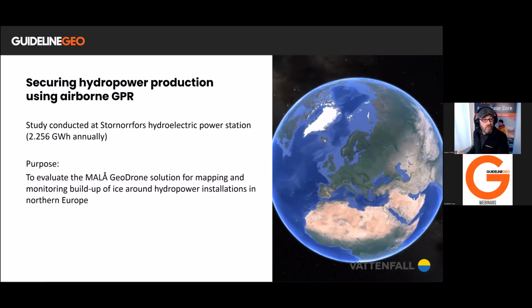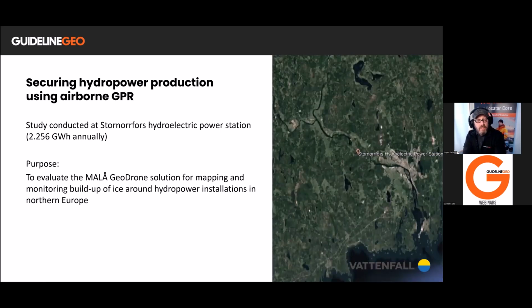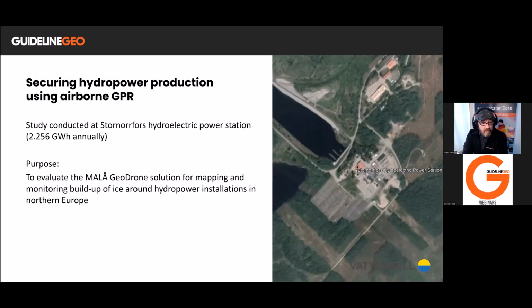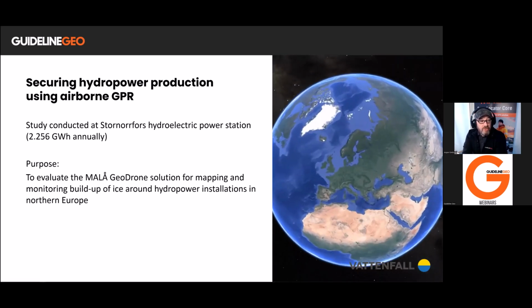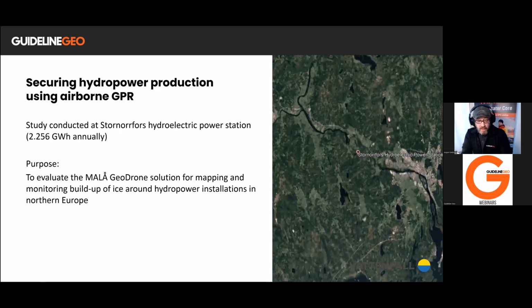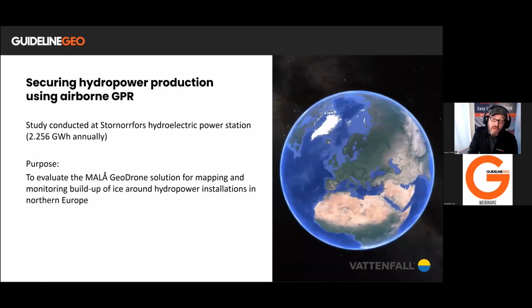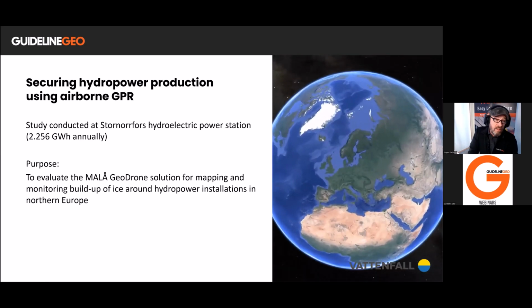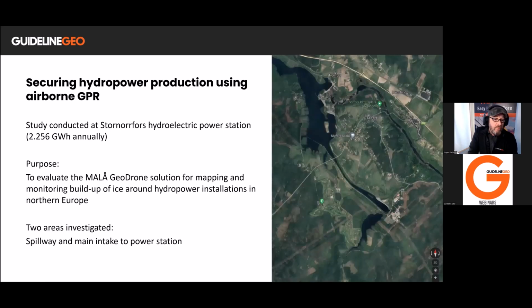So where did we do this? We did this at Stornorrfors, which is a fairly large hydroelectric power station, at least as far as how much power it produces. It produces 2.256 gigawatt hours annually, and so it's one of the more important hydroelectric power stations in this country, where we looked at two areas of this site.